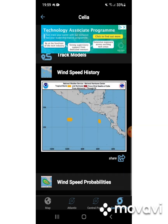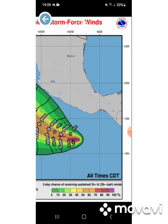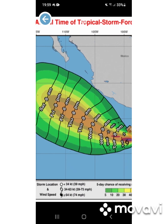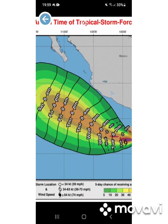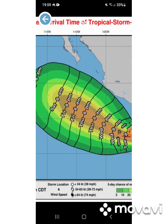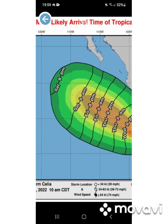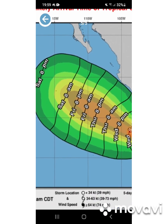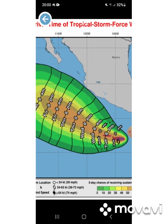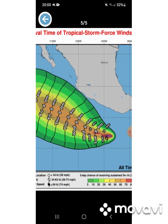So, wind speed probabilities, you have a 90 to 100% chance of tropical storm force winds offshore. Shore of Mexico, you have a 5 to 10% chance of tropical storm force winds. Baja California has got a 0% chance of tropical storm force winds. The Socorro Islands, you guys have got for Friday a 20 to 30 to 40% chance of tropical storm force winds, maybe 40% chance, 50.